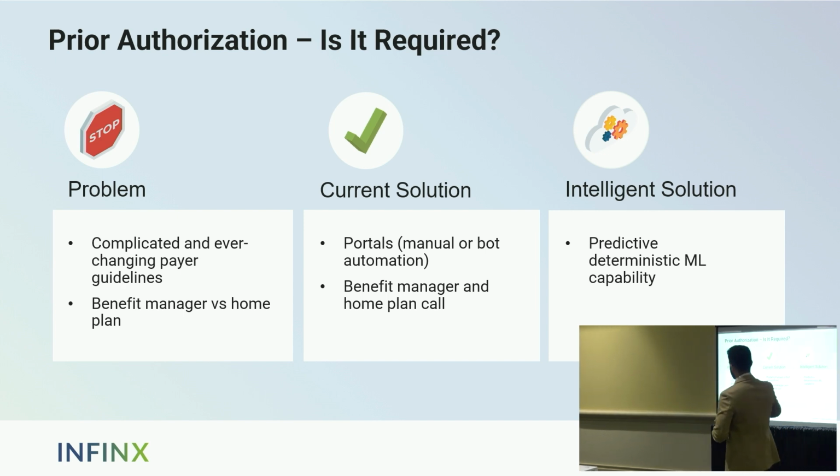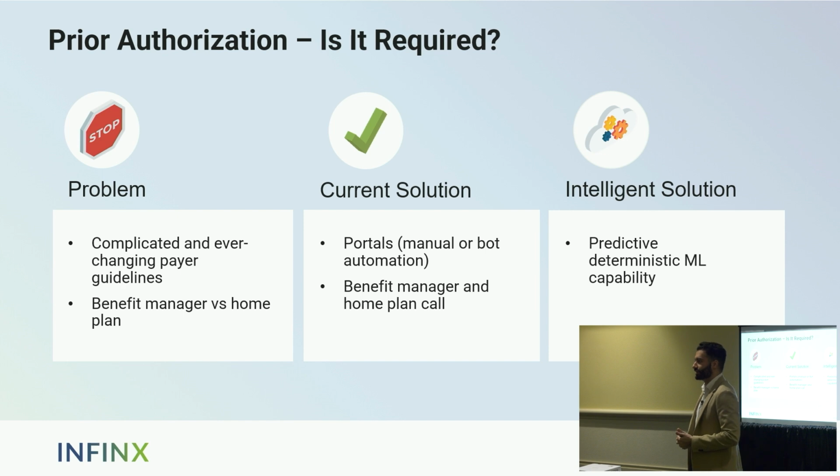So let's start with the first one, right? Determination. Is it even required? We have a lot of healthcare providers that struggle answering the question or knowing what requires authorization because, again, of the ever-changing guidelines, and then just, I think, the opaque nature of the guidelines themselves.